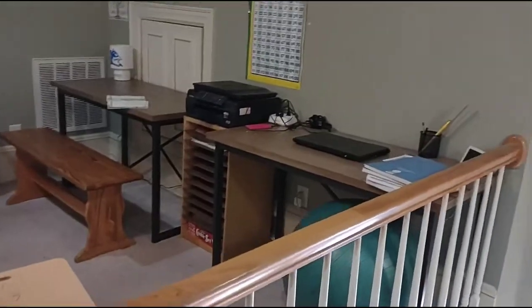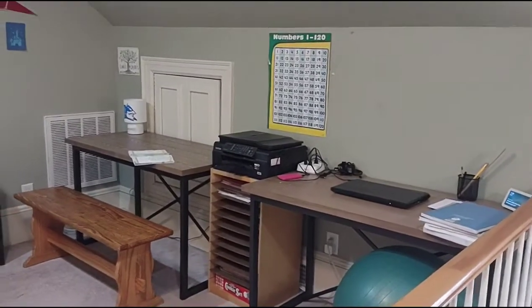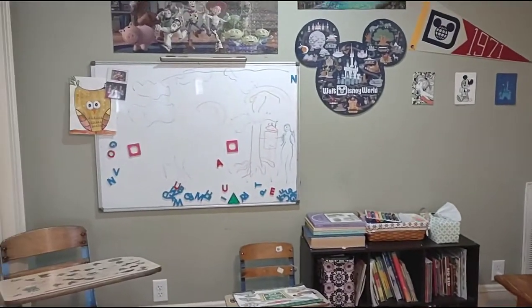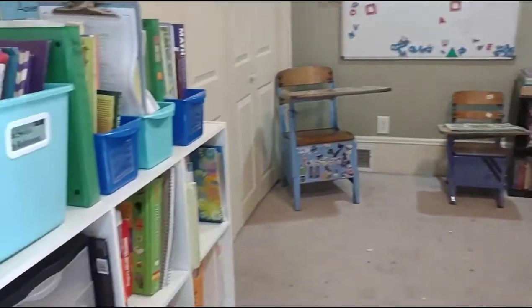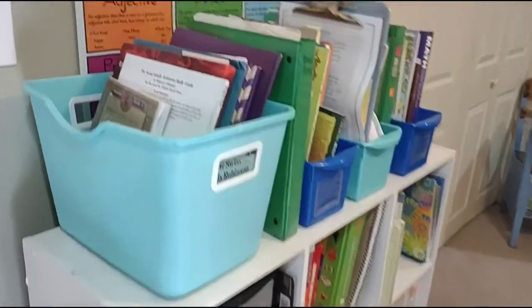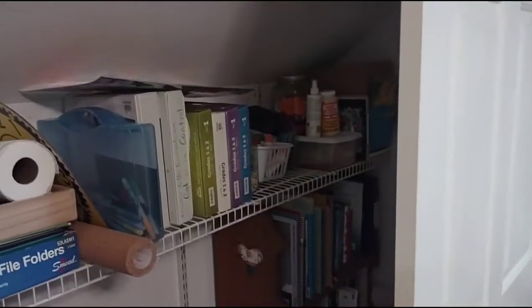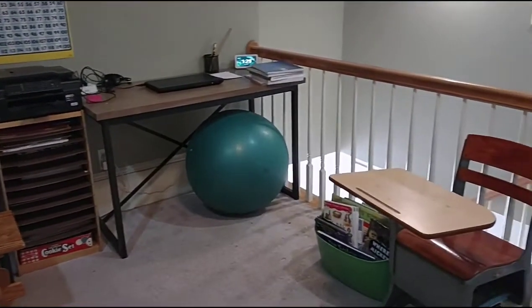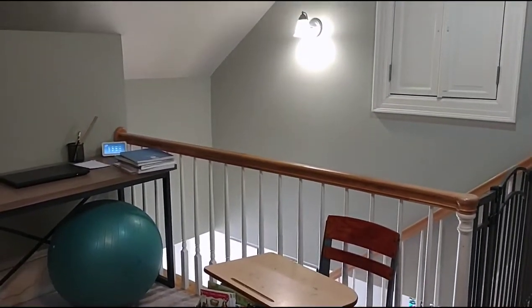Here is our finished product of our homeschool room. We have our new desk in place with the printer in between. We moved some of our shelving around a little bit. Our dry erase board and our desks have been moved. We have our shelf here that has most of the stuff that we use on a daily or weekly basis. We went through our closet and did lots of reorganizing. It's not perfect, but you know, it's a closet. We know where stuff is, and overall we are super, super happy with how it has turned out and look forward to using this space for our homeschool.